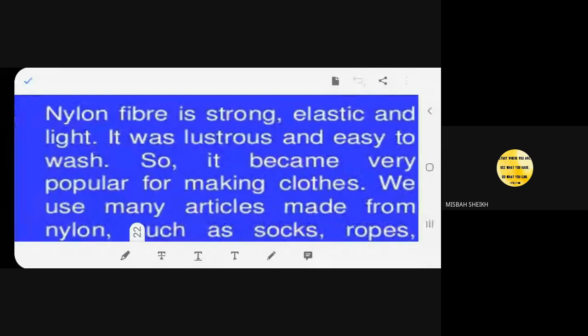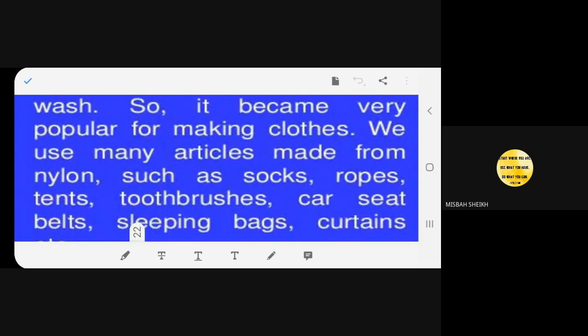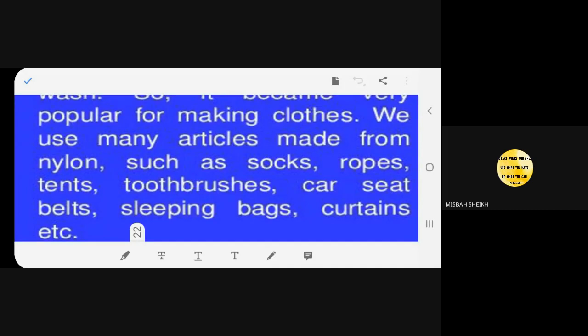Now, nylon fiber features are very strong. We have already learned all this. It's elastic and very light. It was very shiny. And it was very easy to wash as well. So it became popular. People started making clothes out of nylon. The articles that we make from nylon are socks, ropes, tents, toothbrushes, even the car seat belts are made of nylon, sleeping bags, curtains, that's called draperies, that is also made of nylon. Any problem? No, ma'am.